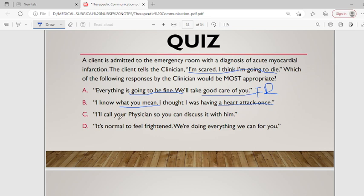I'll call your physician so that you can discuss it with him. The client says he's scared he's going to die. Does that need a physician, a specialist? The clinician can easily handle the client in this case. So this one is passing the ball, okay?